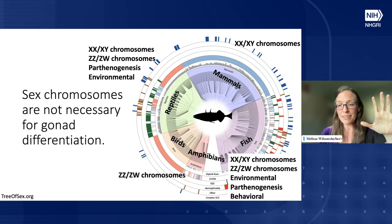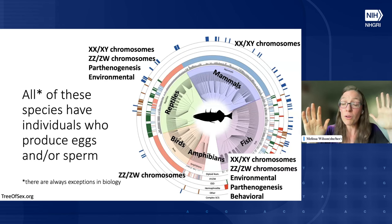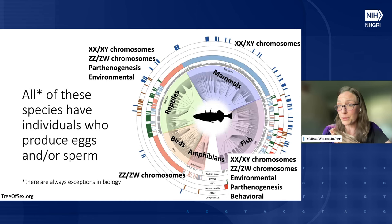So the big take home here is that all of these species, and I put the asterisk because almost universally when I say all in biology, I'm wrong. It's one of my big take homes. There's not an all, there's always an exception, but nearly all of these species have individuals who can produce eggs or produce sperm, but they have wildly different mechanisms for getting there. It can be chromosomally, it can be individually genetic, environmental, behavioral.